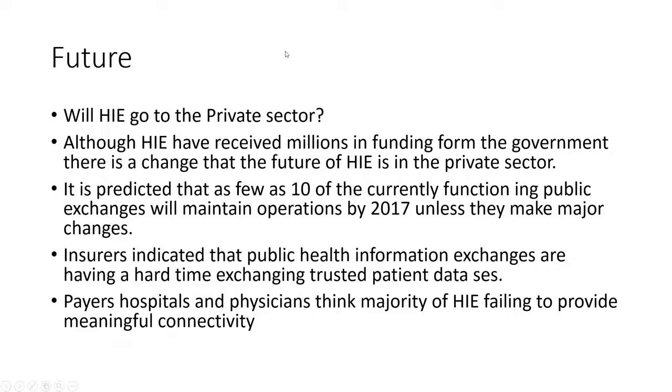And lastly is the future of the HIEs. The big thing right now is seeing if it'll go into the private sector. Although information exchanges have received millions in funding from the government, there is a chance that the future of health information exchanges is in the private sector.